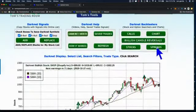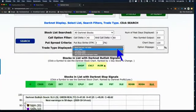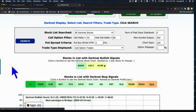So what I'm going to do is I'm going to say, you know what, give me some call option trades. And let's just see if it gives us a call option trade on Shopify.